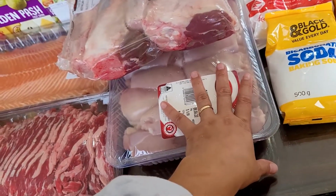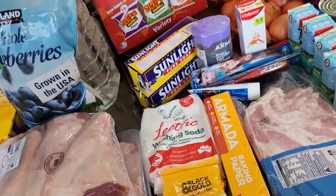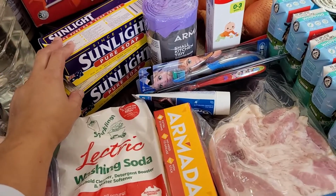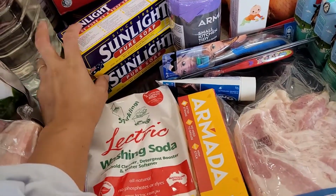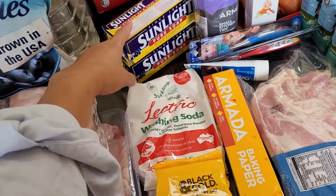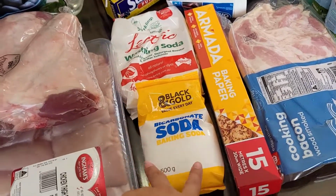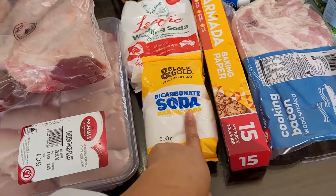Now I'll move over to what I got from Woolworths. I got these 2 packets of Sunlight soaps. These are for our laundry. We make our laundry powder, so Sunlight soaps with some washing soda and some bicarbonate soda.